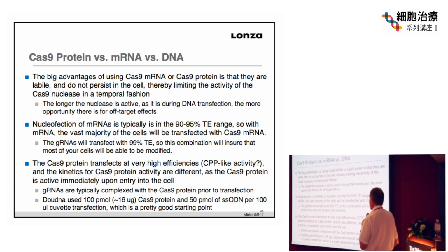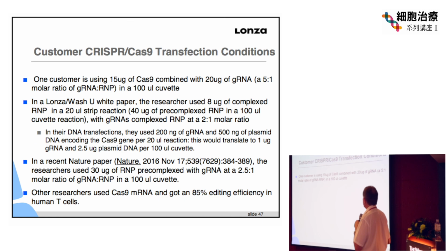Then on the transfection side, don't be shy about the amount of protein that you use. So Doudna wrote one of the early papers on RNP transfection. And here she nucleofected 100 picomoles of her Cas9 protein, about 16 micrograms in a cuvette. That's a fair amount of Cas9 protein. And that's where she was able to get effective gene editing.